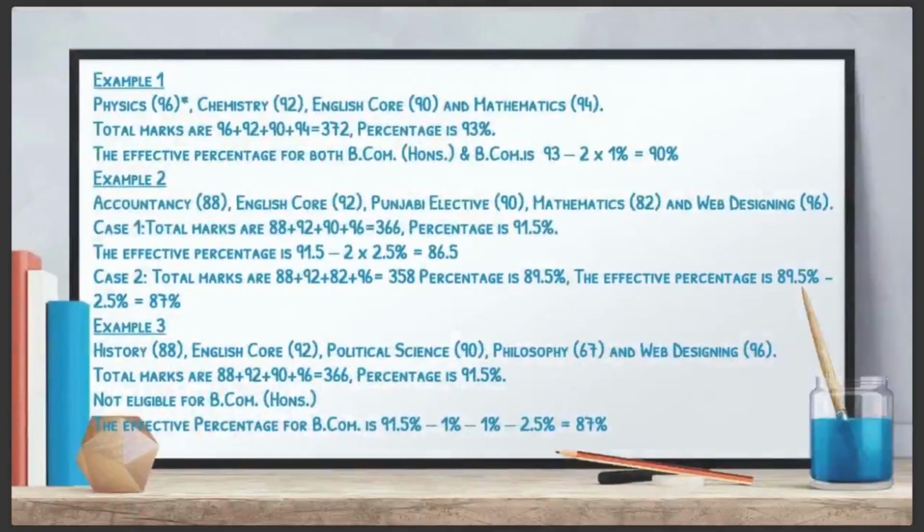So now, how will these examples work? How will we calculate? Let us have a look at the examples. Here we've got example number 1, where the student has got physics, chemistry, English core, and mathematics. So this student is eligible for a BCom honors, right?